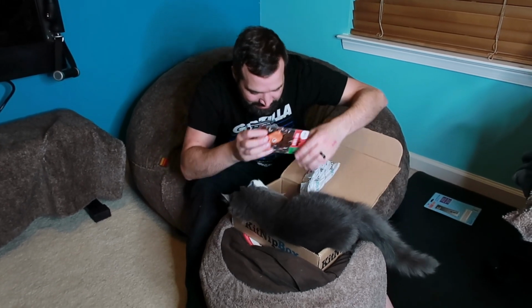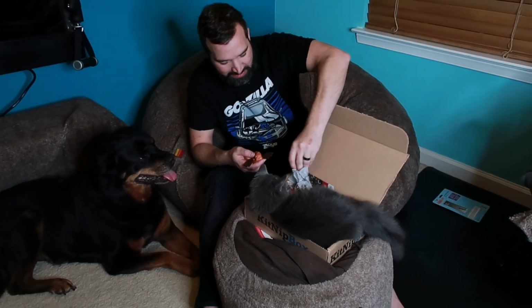Can I get what's in here? So you have, it looks like Rudolph the reindeer, but it says Rowdy Reindeer. She's chewing the paper, I don't know if you guys can hear or see that, but she's literally destroying the paper. It's so cute.